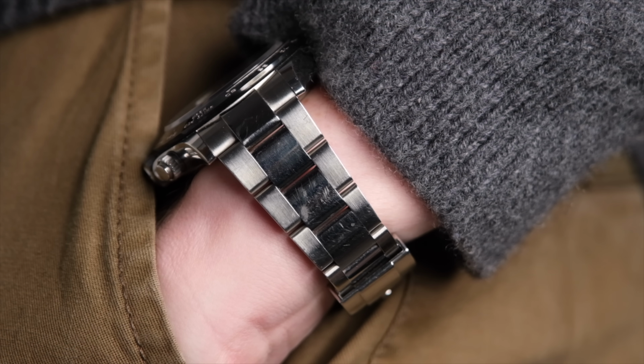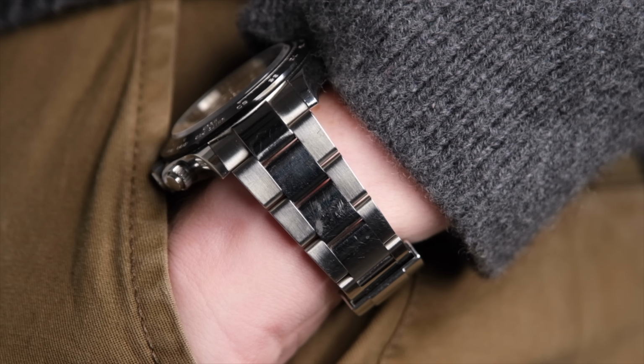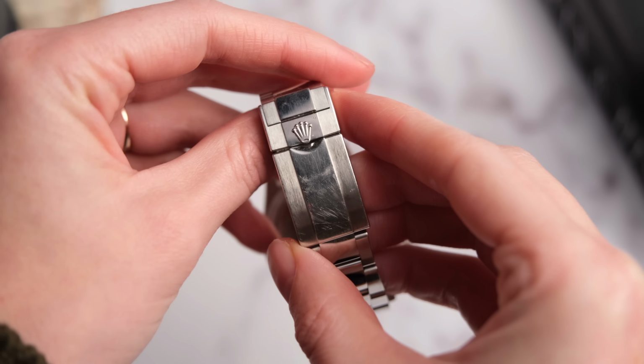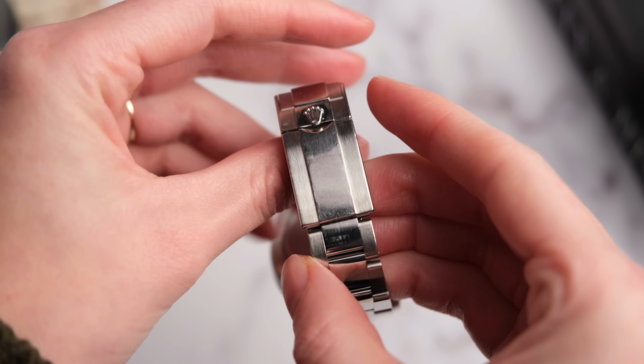And now, Daytona thoughts. I have so many more. So keeping on with the wearing experience, and this is a real staple of the Britt Pierce channel, overthinking bracelets. So as I said, this watch has a 3-link oyster bracelet with polished center links, leading to the clasp, the Rolex Professional clasp with Easy Link 5mm extension. Unbeatable. Honestly, to me, Rolex is undefeated in the bracelet category, especially at the price.